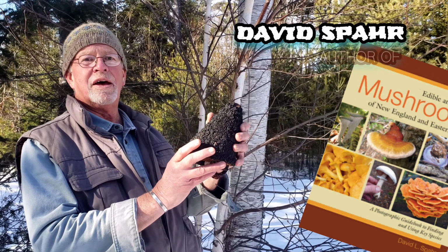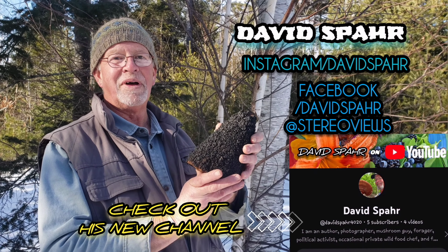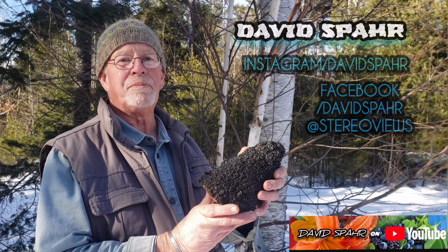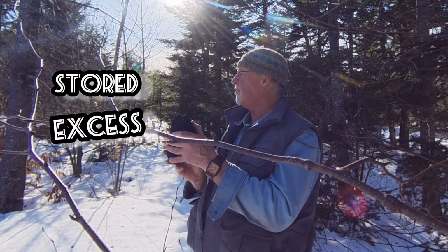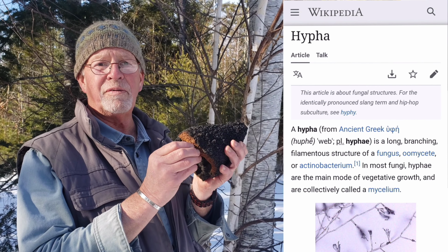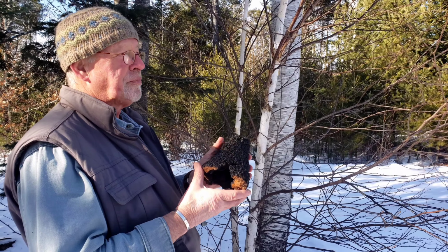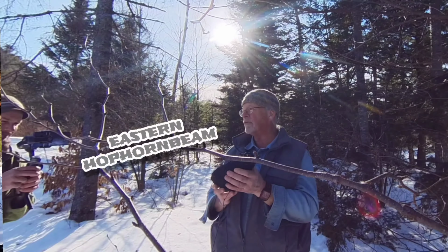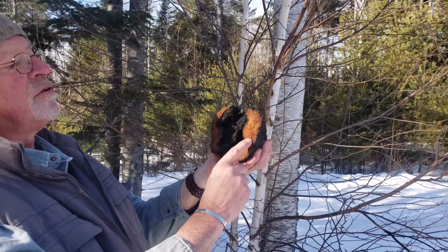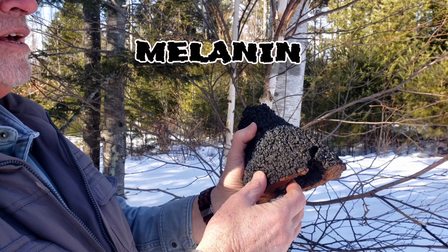Here we have chaga, Inonotus obliquus. Most people think this is a mushroom. It's not a mushroom. It's a sterile conk, or some people call it a sclerotium. It's basically stored excess energy composed of compressed hyphae, basically compressed, mashed up mycelium is mostly what this is. And chaga grows on white birch, yellow birch, and sometimes eastern hop-hornbean. You can see here that it has a corky yellow-orange interior, and then the exterior gets a lot of melanin in it for protection.